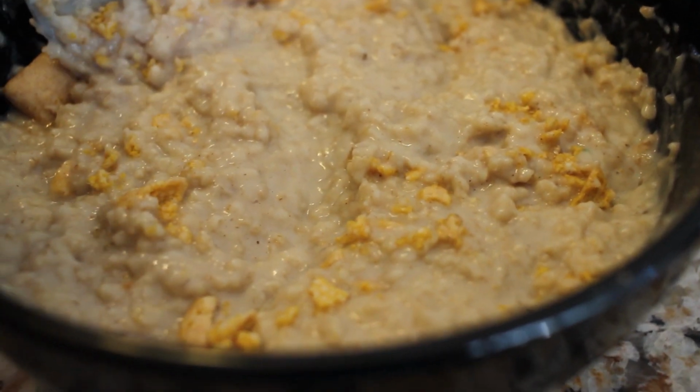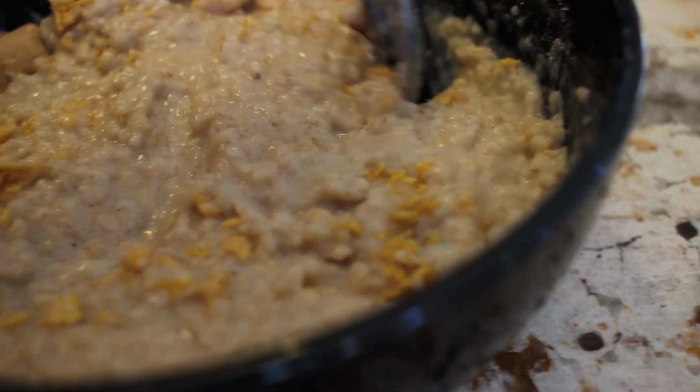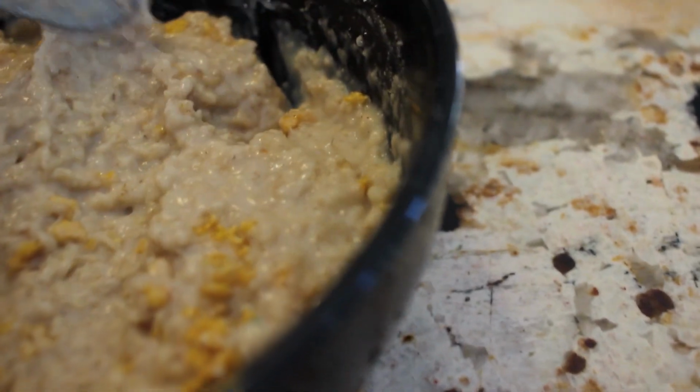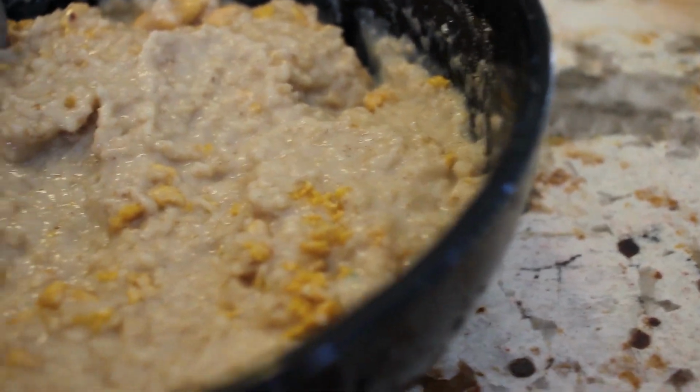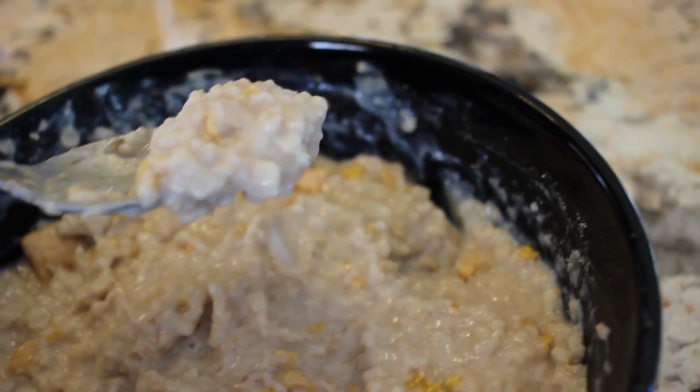One thing I'll say about the snickerdoodle protein powder is it is extremely sweet. So if you don't like sweet proteins, I would not recommend this for you. But when you add it to a bland food like oatmeal, it's just a really good combination, especially for someone like me who I don't even know what too sweet is. I've never come across that problem, so I'm gonna enjoy it.